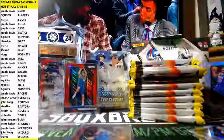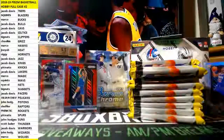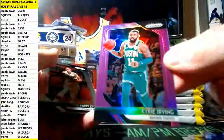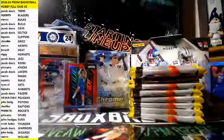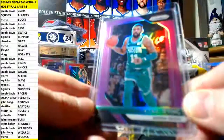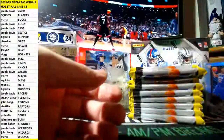Reds are at $2.99. Does he? So they got a couple prongs in that team there. Nice Kyrie Irving. Multi-spearheaded attack on the Mavs with a couple guys that can hit. That's nice. And that Kyrie is 70 out of 75. Nice Kyrie color. Nice stuff.